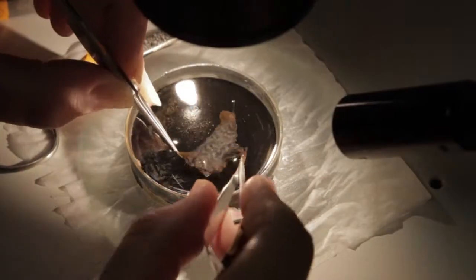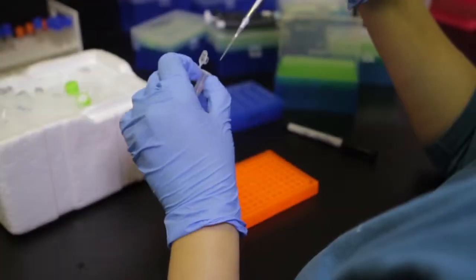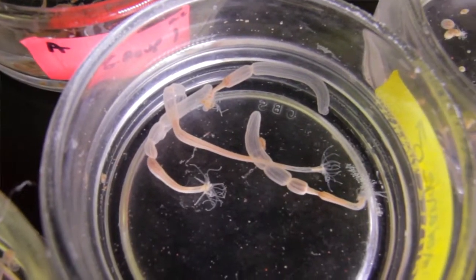And here at Whitney, we work primarily with marine invertebrates. There's a huge amount of diversity out there in the oceans. So these animals have many secrets that are still available for us that we can utilize in a wide variety of different kinds of scientific enterprises.